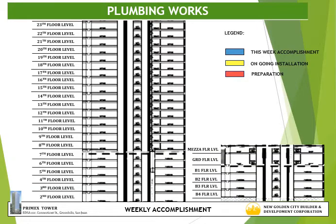For accomplishment of plumbing works, the progress accomplishment for this week is the 13th floor phase 2 and phase 3, shown in highlighted color blue. Next target or preparation works is the 14th floor phase 1, shown in highlighted red. The highlighted color yellow is the ongoing installation of pipe cast iron kitchen waste pipe at basement 4, and installation of riser at 10th floor.